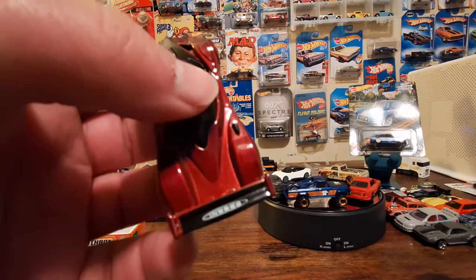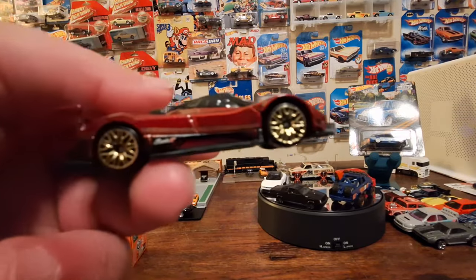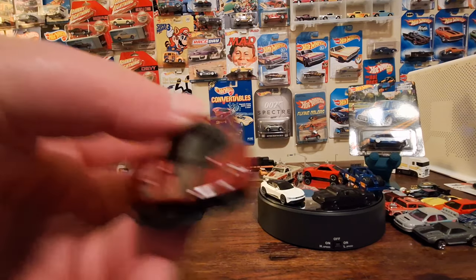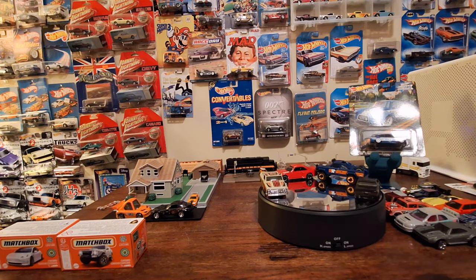There's your Pagani Zonda rear end. One more time for the side view. Black plastic base, and then your front end. Bam! So we'll go ahead and replace it with this one and put it on the carousel.